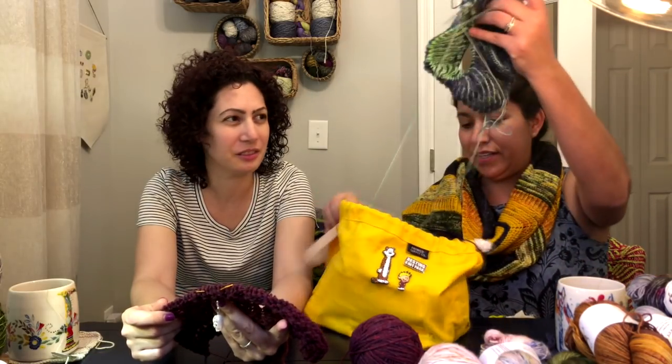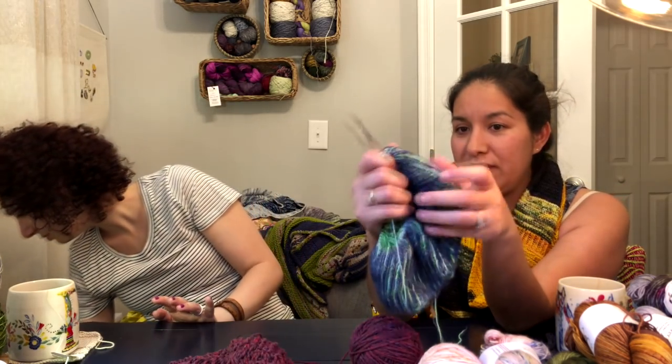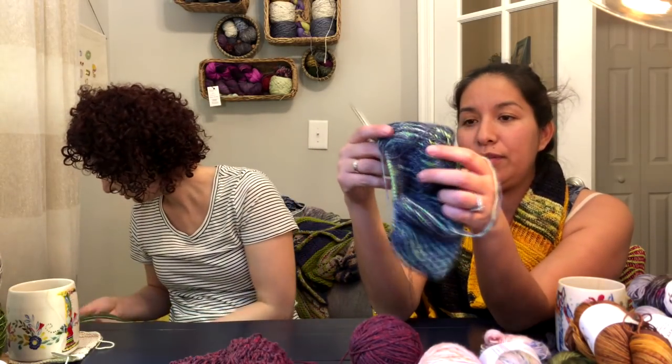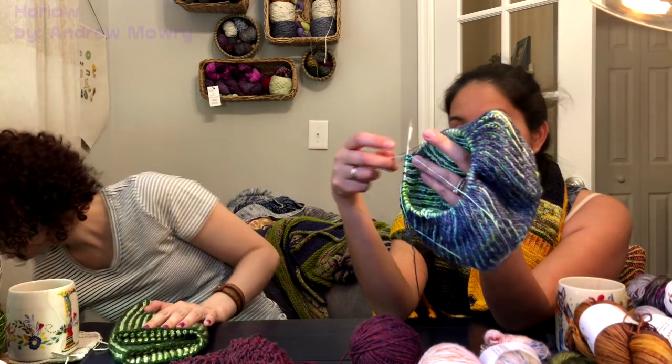Okay, let's talk about Harlow Hat for a minute, because we are on an Andrea Mowry kick. She suggests to use Spin Cycle. There you go. Spin Cycle yarns. Well, Monica had to go and use single ply because that's what she does. She doesn't follow the rules.